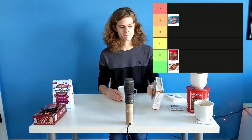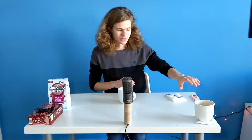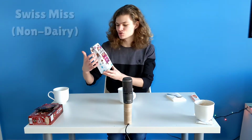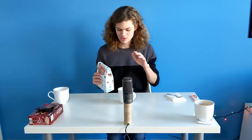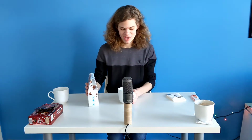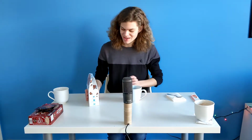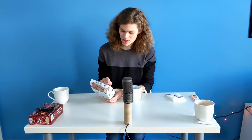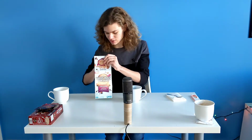Okay, so for a little change of pace, since I already have the Swiss Miss over here, which I'm not going to get rid of, I thought I may as well compare it to the Swiss Miss non-dairy. This is a non-dairy version, so I can't use 1% milk for this. So I have some purified water here, and it says it's new. It's a non-dairy hot chocolate mix made with non-fat dried coconut milk. It's pretty interesting. I'm assuming it'll taste a little different.